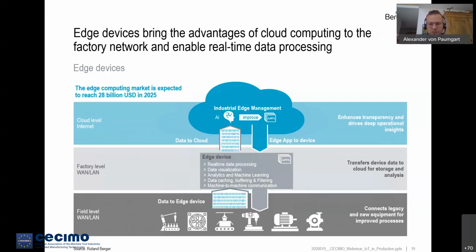And once you have improved your application and developed a new version, you can send the application back to the edge device, and then your customer or the user can use that new software to operate their manufacturing processes. An edge device is quite comparable to a classical PCS or DCS system, so an industrial PC or distributed control system.